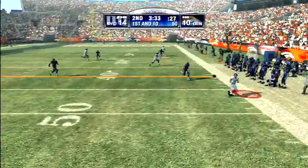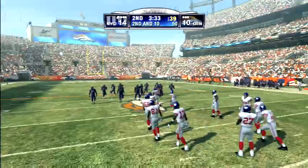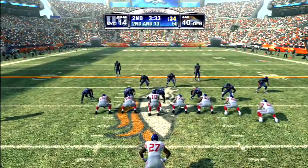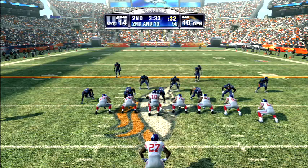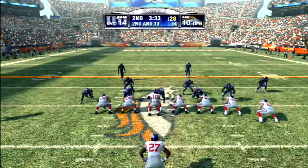Looking for an open man. Out of bounds, incomplete. It looked like he tried to drag his feet as he was going out, but he couldn't get him down. You know, and sometimes that happens. The quarterback put it in a spot where only he could catch it. The problem was the ball was just a little off target.